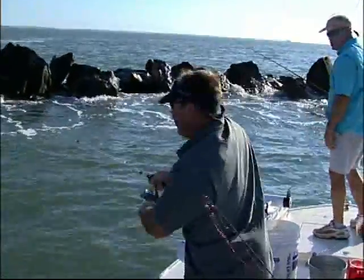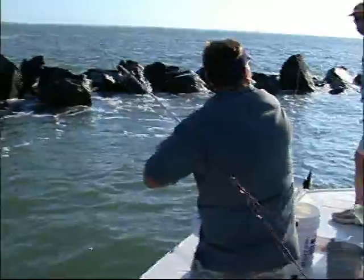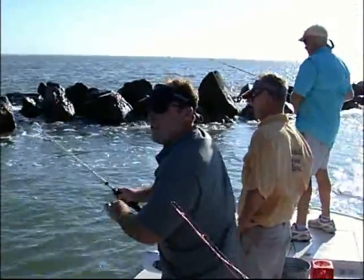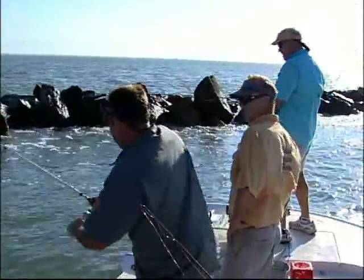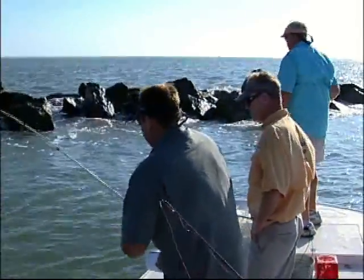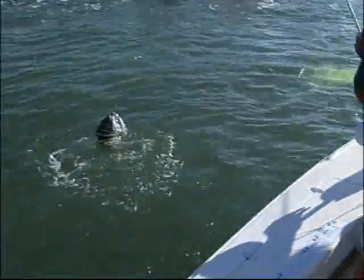Got us another sheephead. I'm gonna tell you, man, this is fun. I tell you, we went bass fishing with VIP Adventures, Mark DeShane. We got to be good buddies. And he said, man, you need to come out here and catch these sheephead. Of course, they had to beg and plead for me to come out here.